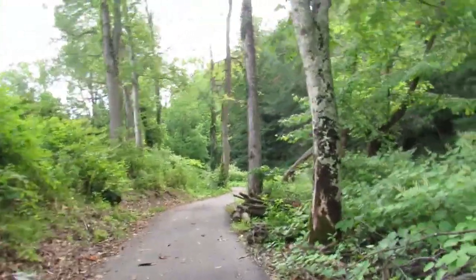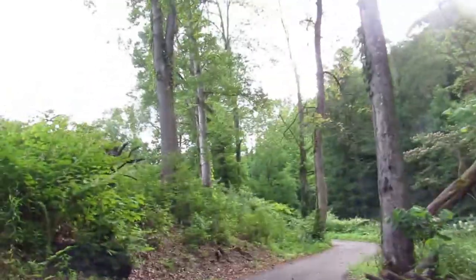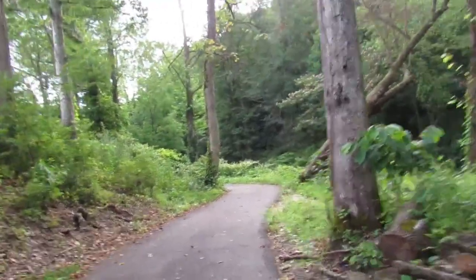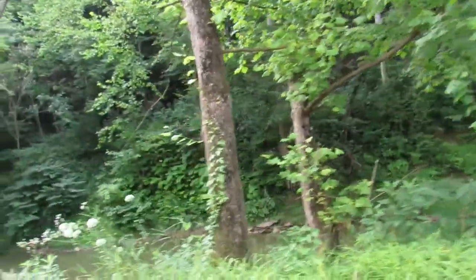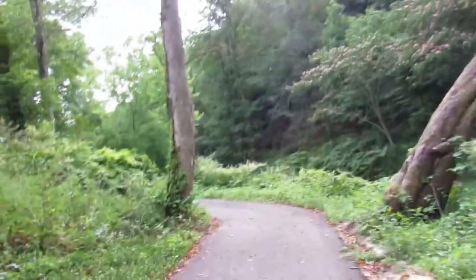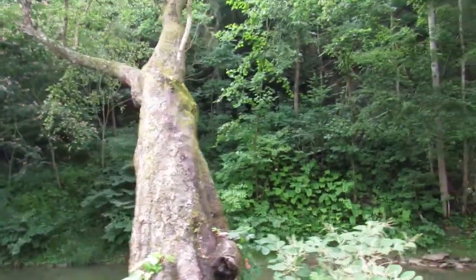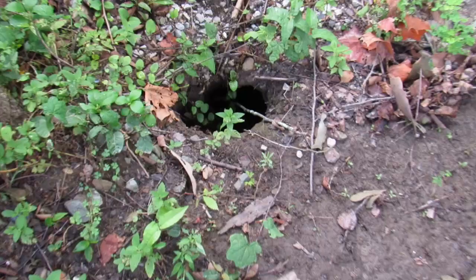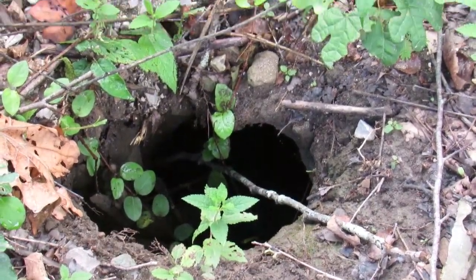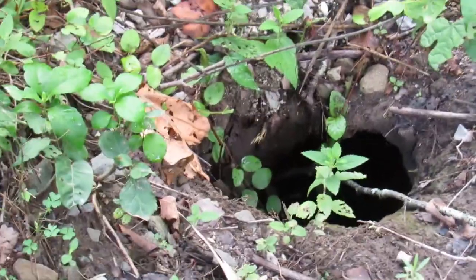This is part of my favorite part of the whole walk trail here, is this little section down here. I think it's so neat because it's in like the woodlands. You don't know what you're going to see next. But I like it. Tree laying there. Look at this. Something's made a hole there. Might be a groundhog. Yeah.